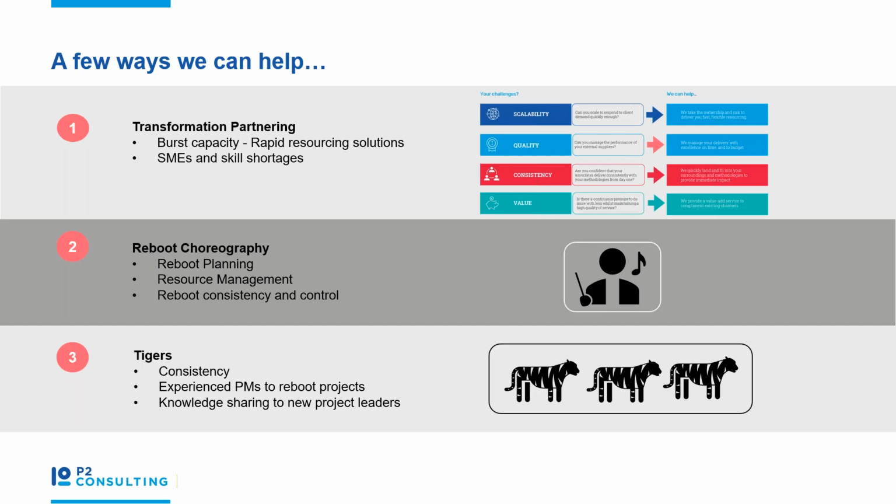So transformation partnering. Second would be reboot choreography, and this is really about how you coordinate the reboot, how you coordinate your resource management and get it all consistent and controlled. A classic part of our control promise, and something that we do for a whole range of organizations, whether in COVID reboot or any other form of reboot.